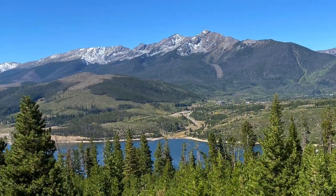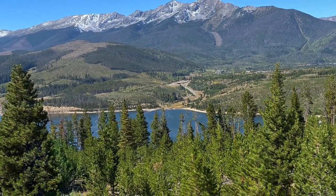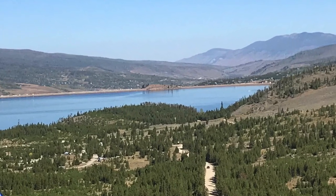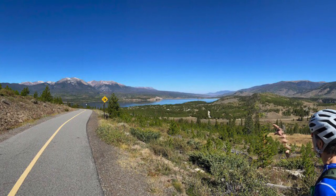The central Colorado Rocky Mountains, Summit County. In a moment, I'll show you a map with the route. But for the moment, let's take in some views. Lake Dillon is actually a reservoir.